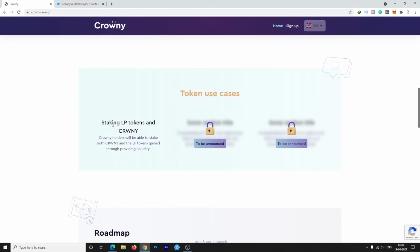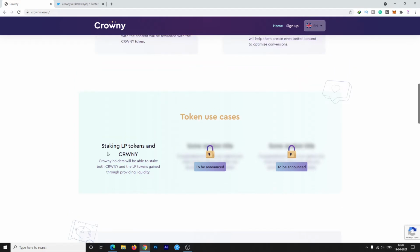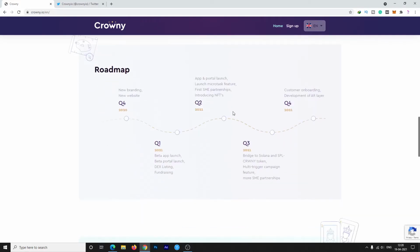There are some token use cases. The first one is visible, and there are two more coming soon, to be announced very soon, so stay tuned. The first one is staking LP tokens and Crowny. Crowny holders will be able to stake both Crowny and the LP tokens, again through providing liquidity. So it is a very special and well featured roadmap.